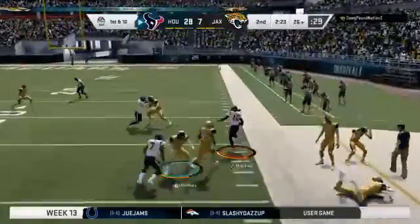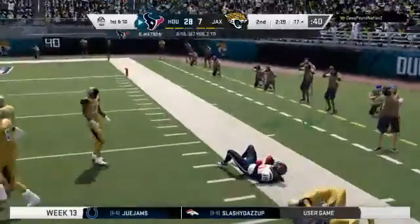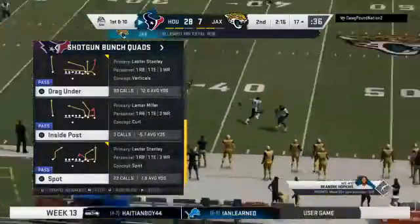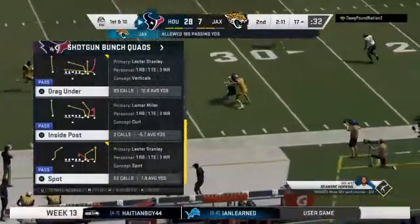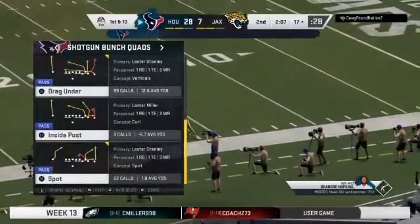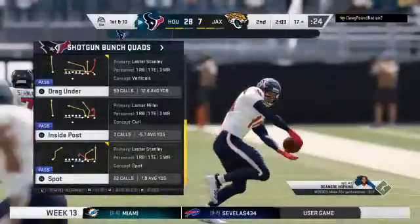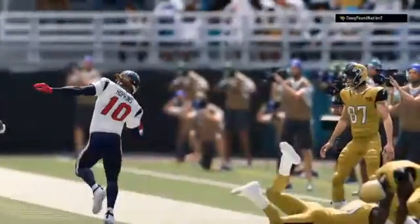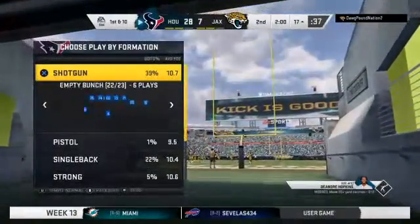Now the pass, and it's into the arms of Hopkins. And he'll get this way down into Jacksonville territory. The Clemson connection. Watson to Hopkins for a big one. 57 yards. And we've hit the 2-minute mark in this first half of action.